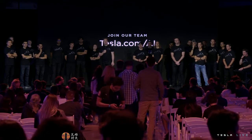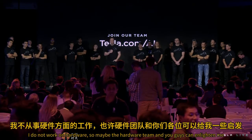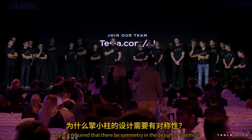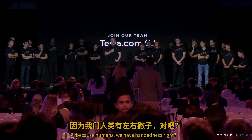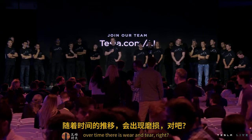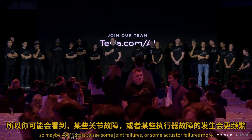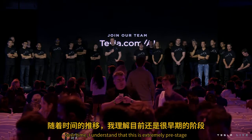Okay. Hi. I do not work on hardware, so maybe the hardware team and you guys can enlighten me. Why is it required that there be symmetry in the design of Optimus? Because humans have handedness, right? We use some set of muscles more than others. Over time, there is wear and tear, so maybe you'll start to see some joint failures or some actuator failures more over time. I understand that this is extremely pre-stage.